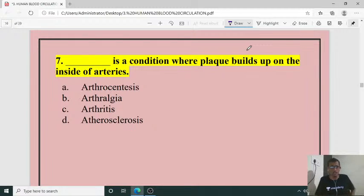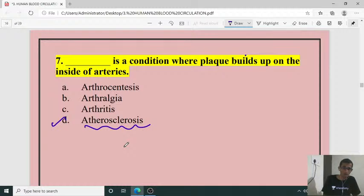Next, seventh question. Dash is a condition where plaque builds up on the inside of arteries. Plaque refers to clotting that will be there inside the arteries. So that condition, that disorder, is called what? It is called atherosclerosis. Development of a plaque inside the arteries is called atherosclerosis, one of the disorders of human blood circulation. So for the seventh one, D is the right answer.